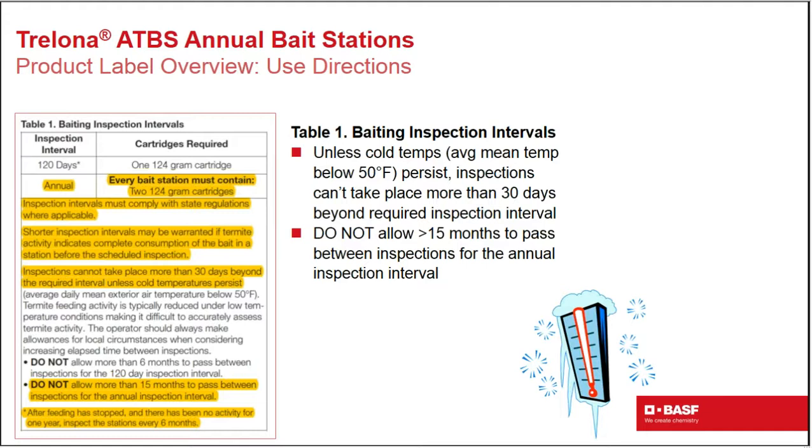So the label allows for a little flexibility where if that's the case and you're hitting wintertime, you can go out to 15 months prior to going out and checking that annual inspection, but not more than 15 months. That would be the maximum you could go out. Next slide, please.